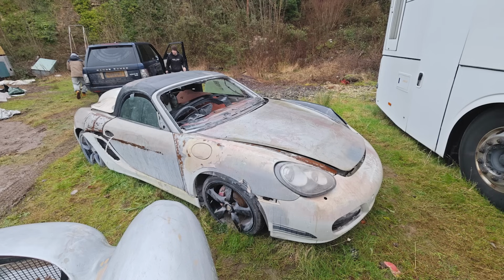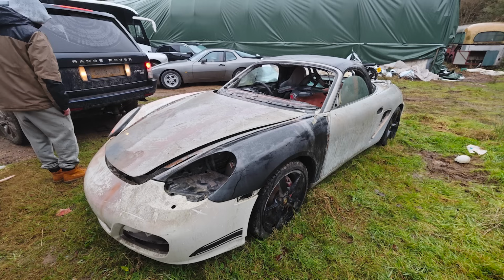And today I am going to look at something that is shocking. It is probably one of the worst Porsche Boxsters I've ever seen. Someone's tried to turn it into like a Spyder replica crossed with like a Carrera GT. I think it's been sitting in a field with no windscreen on it for a good number of years. So it's probably going to be absolutely awful.